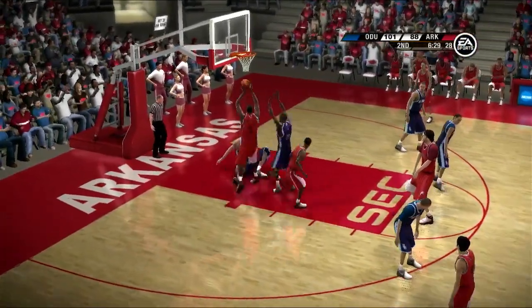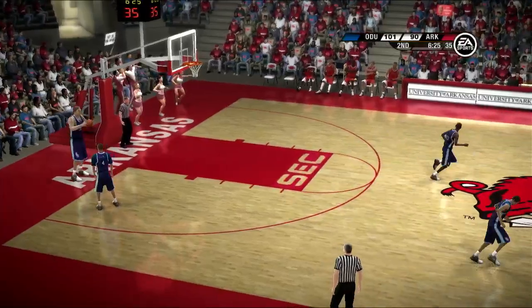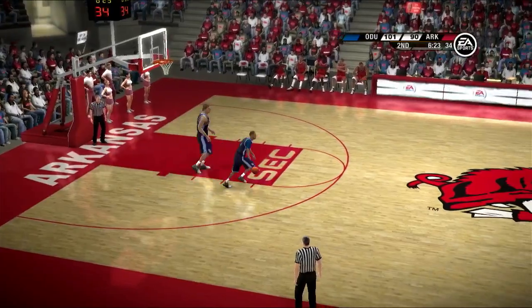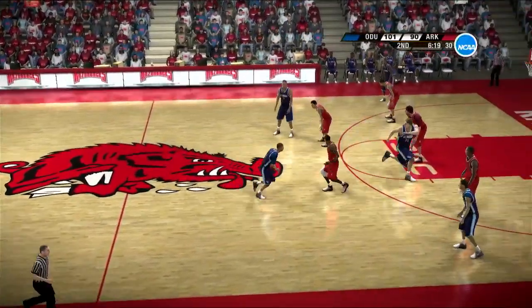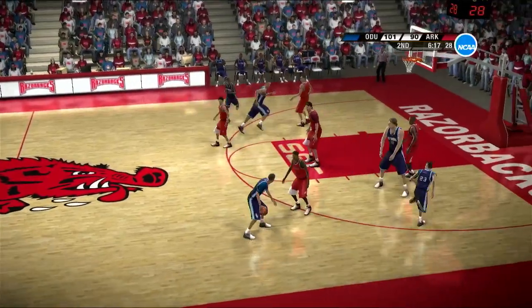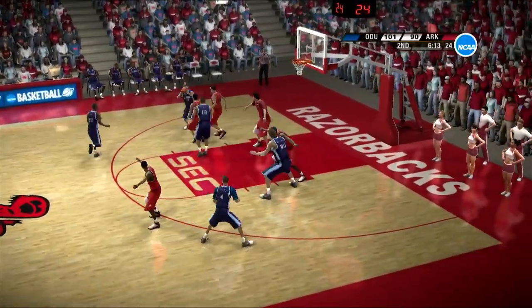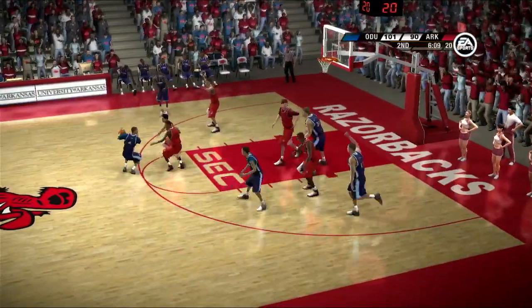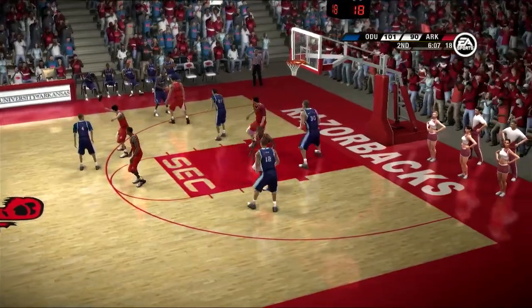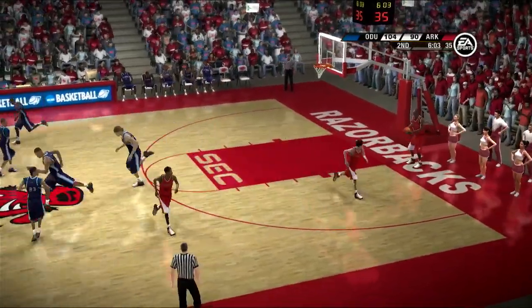Gets the ball and now faces his man down in the low block. Oh, very aggressive player once he got up in the face-up position in the post. Pick up the defense here now. He tries the three. He makes the shot.